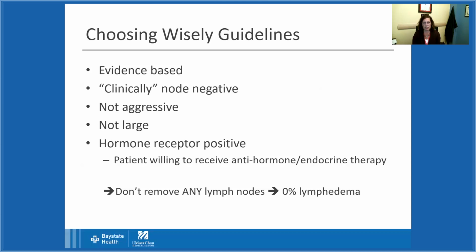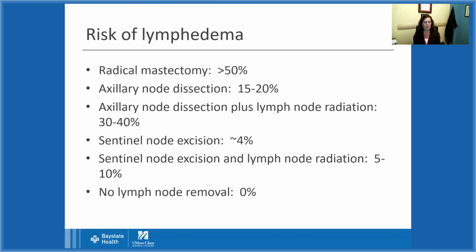So if we're going to follow this, again, clinically node negative, it couldn't be a high grade or aggressive cancer. It had to be not a large cancer. And the other thing was it had to be hormone receptor positive so that the anti-hormone medication could take effect. And so now we have a group of patients that now we're not removing any lymph nodes. And if we're not removing lymph nodes, we're not going to get upper extremity lymphedema. So now we're doing better. And now we're getting to 0%, which is, of course, where we would really like to be.